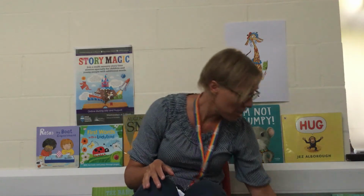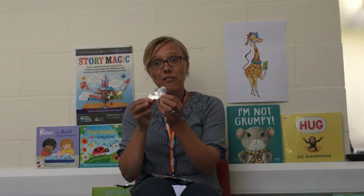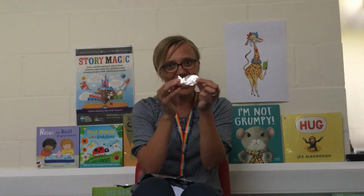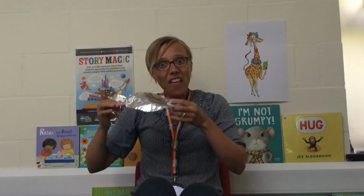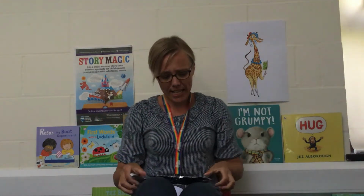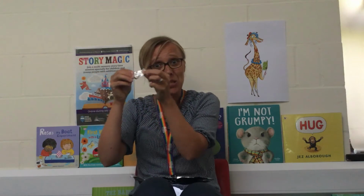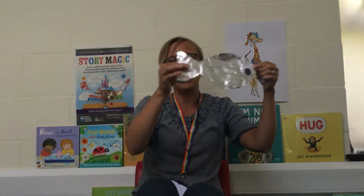George and his mum saw some fish swimming in the pond. So we've got a little fish swimming in the pond. And look, there's a big fish swimming in the pond. Let's have a look again. Here's that little fish swimming by. Have you got your fish? Can you make your fish swim? And here's that big fish swimming in the pond.